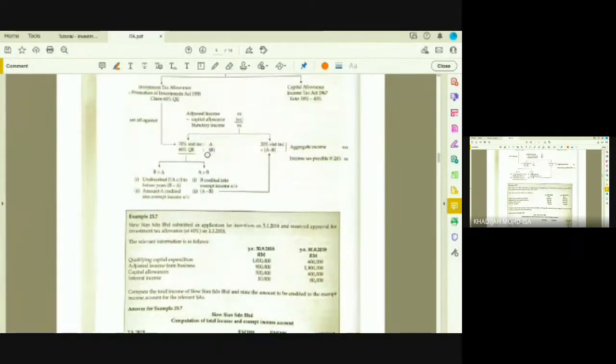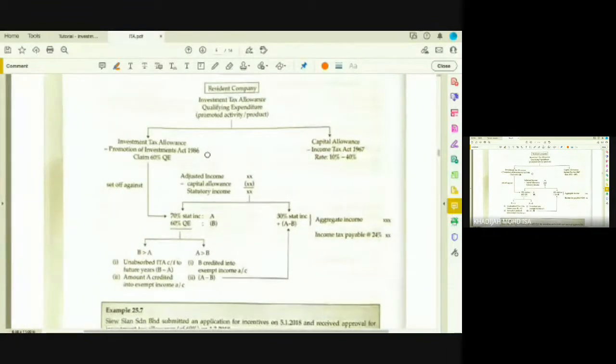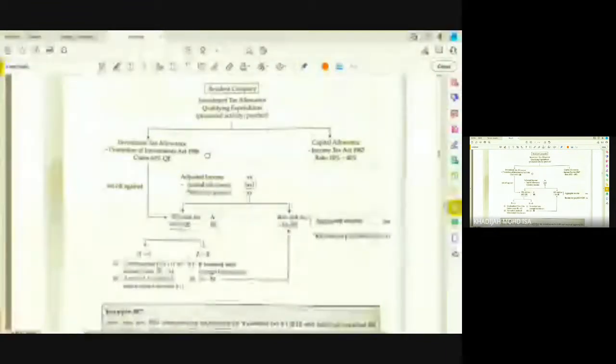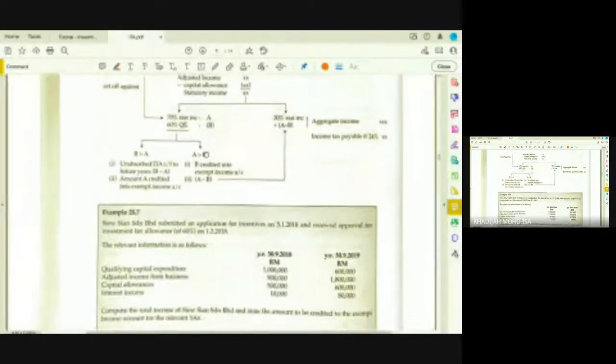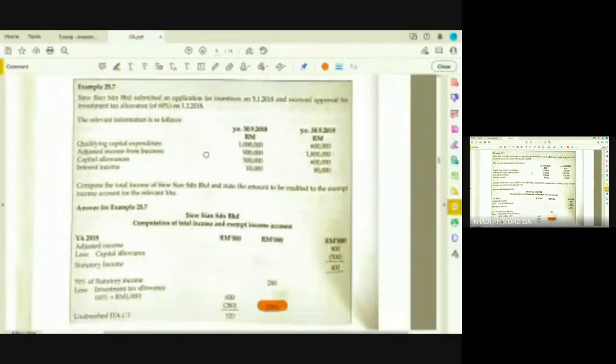All right, this is where I showed you the graphic just now, where you have adjusted income, A and B. All right, let's look at example 25.7. Can you see this clearly?